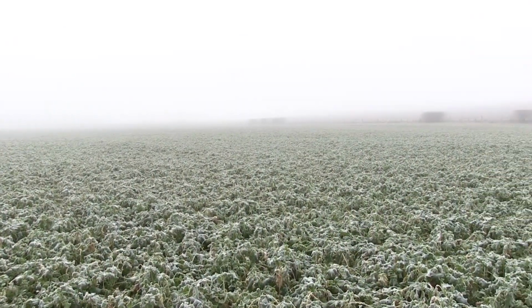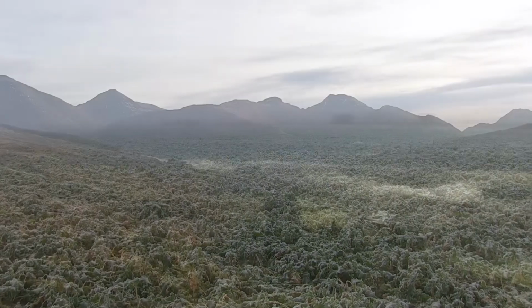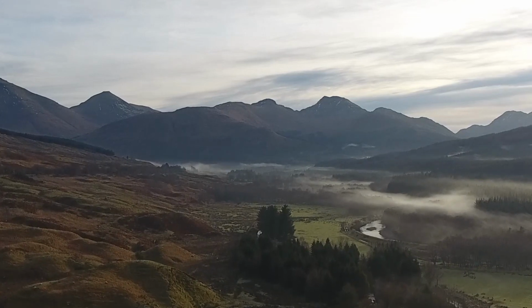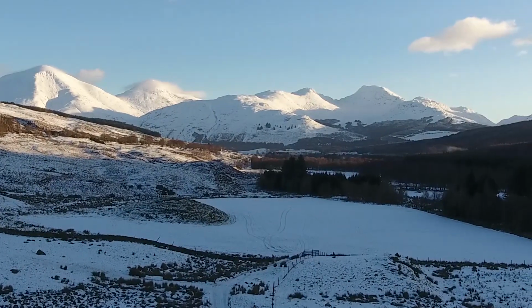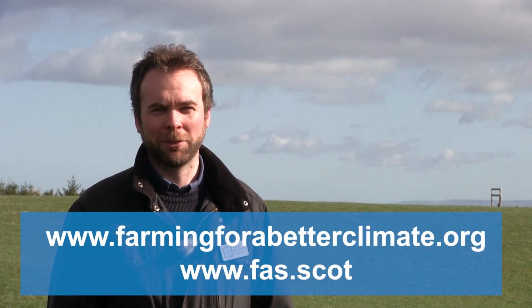There's been a number of trials done for this, and there's more information on this on the Farming for a Better Climate webpage. The UK CP18 data is available at both a regional and a local level and is free to access on the Met Office website. For more information on climate change mitigation and on how to build resilience, visit the Farming for a Better Climate website or the Farm Advisory Service website.